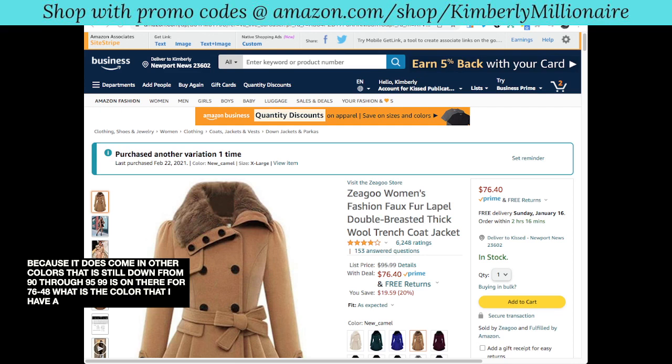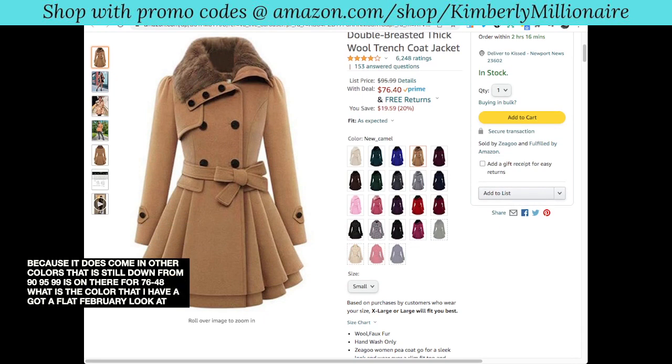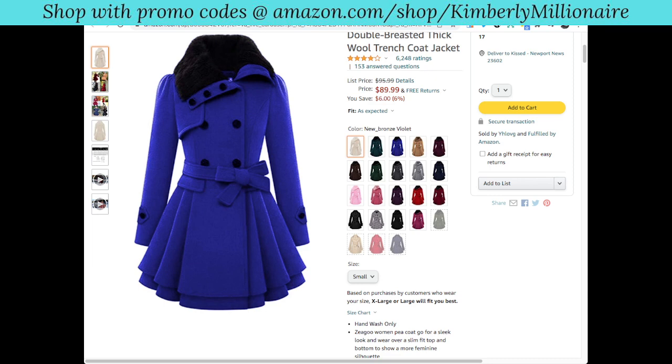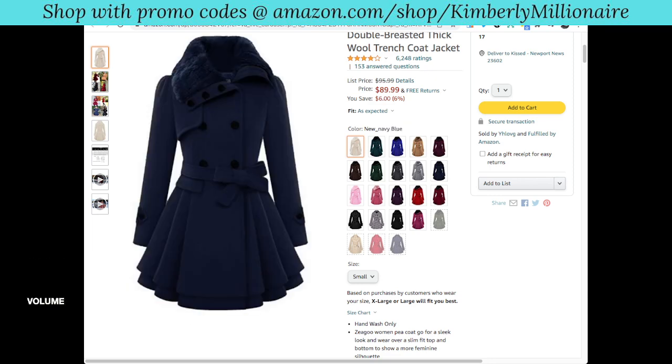You see, I've had this coat for about a year. Got it last February. Look at all these gorgeous colors, y'all. Look at that one. Yeah. And then the blue-green, and that says new bronze velvet. That just looks like royal blue. The color I have. Burgundy.